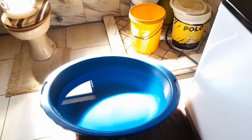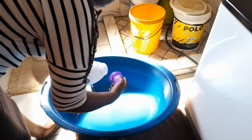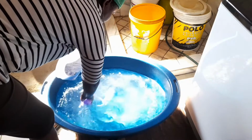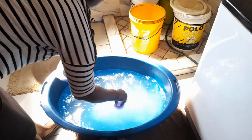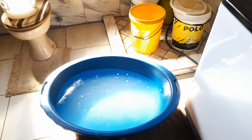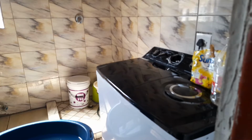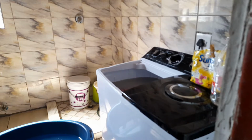So this is me looking at the rinsing tub. I am going to be putting in the fabric softener, which is lavender, and I do that every weekend. You guys, if you've been with me, you know how I do my things. I rinse once when I use a washing machine, but when I wash with my hands, I rinse twice because my wringing is not enough. The washing machine can spin out the water, so that I will not really see marks of water, if you understand me, those things that turn brown on the clothes.